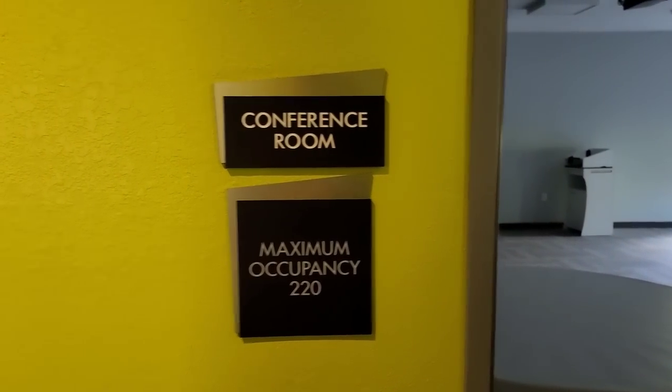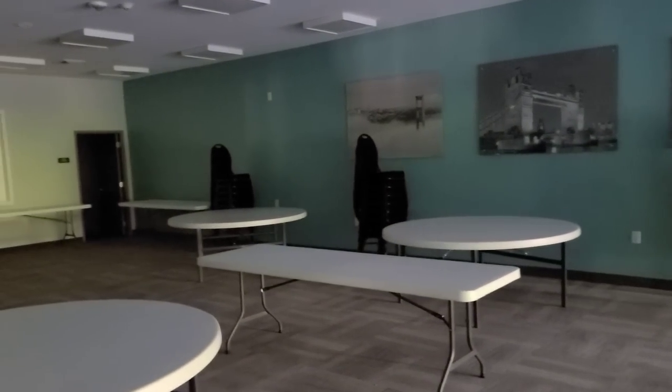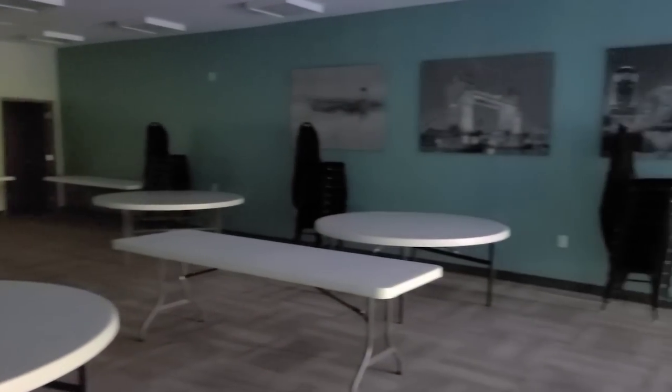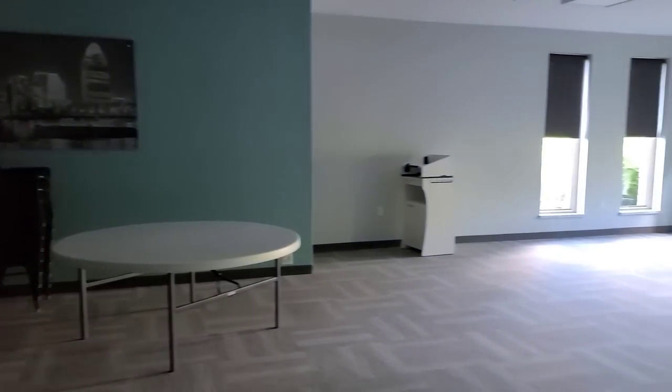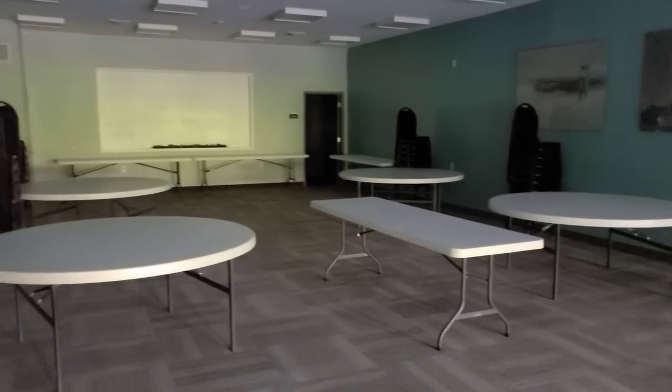Just in case anybody cares, I have a conference room here. Pretty 220 decent people can fit in here, it said. I might do weddings in here. Wedding receptions, maybe, unless they have another room.